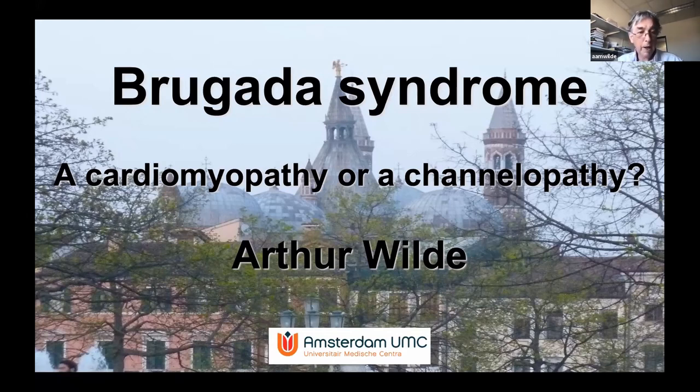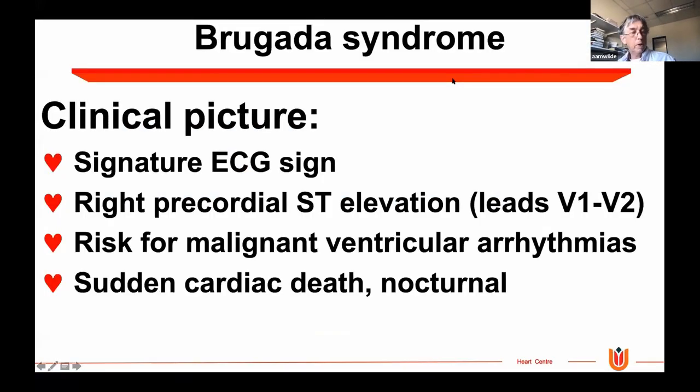So we agreed that I would speak on Brugada syndrome, whether that is a cardiomyopathy or a channelopathy. Just as a brief introduction for those who are not that familiar with Brugada syndrome, it is a disease that presents with a signature EKG sign, and that EKG sign is right precordial ST segment elevation in leads V1, V2, occasionally V3. It carries a significant risk for malignant ventricular arrhythmias that may lead to sudden cardiac death, and that is usually nocturnal, so in the night.